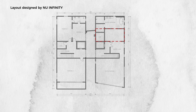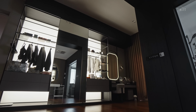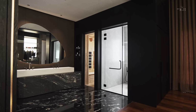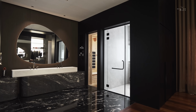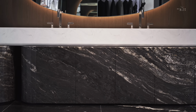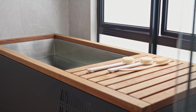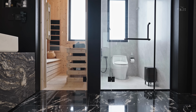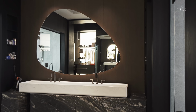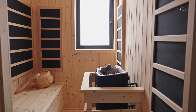By removing the small division within the space, we enlarge the usable area. We carve out zones for different functions with careful material choices and carpentry detailing. Unlike a traditional bathroom with tile finishes, here we took a different approach. As we separated the bathroom into wet and dry zones, this allows us to add wooden and wallpaper textures, creating a luxurious hotel-like feel.